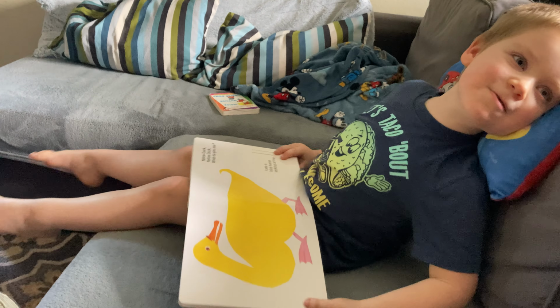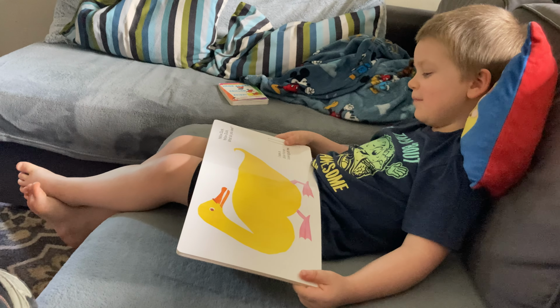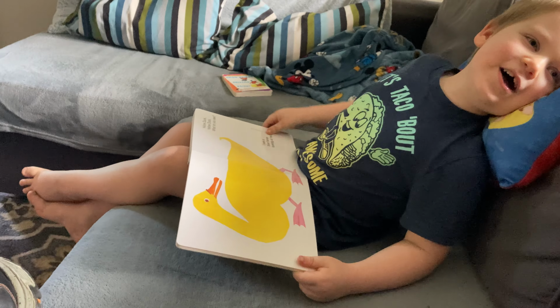I almost skipped a page. You almost skipped a page. Oh, no. Yellow duck, what did you see? I see a blue horse looking at me. A blue horse. Oh, wow. Look at that blue horse. Good job, dude.